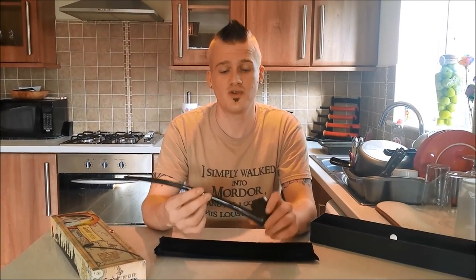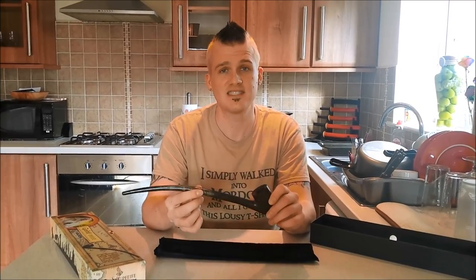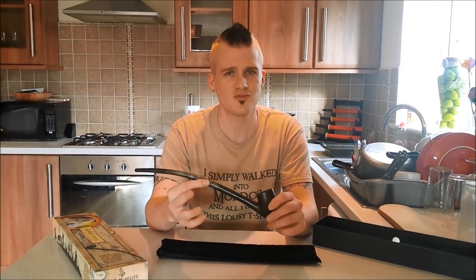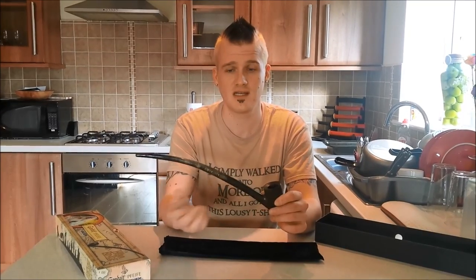Now, if you can't find one of the original Vauen replica pipes from Lord of the Rings, they have actually released a new series called Vauenland or something like that. I'm not exactly sure how you pronounce it. But they're Lord of the Rings style. They have the wooden stems. They're not exact replicas of anything in particular, but they do look Middle-earth style.